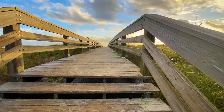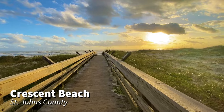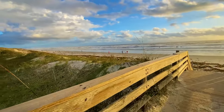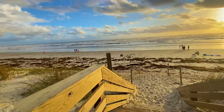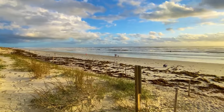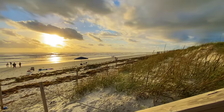First stop is Crescent Beach. Coming over the walkover, that's some pretty sunrise. Look at all the seaweed. Wow. There's a bunch of seaweed washed up. This is gonna smell bad in a few days, all the seaweed.